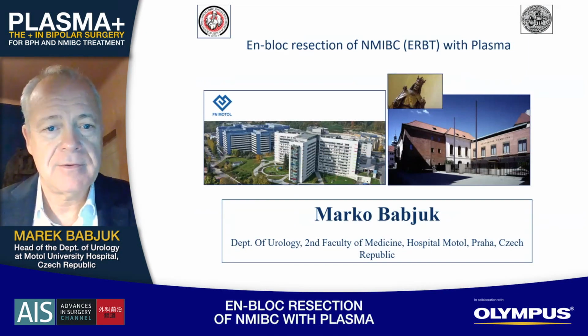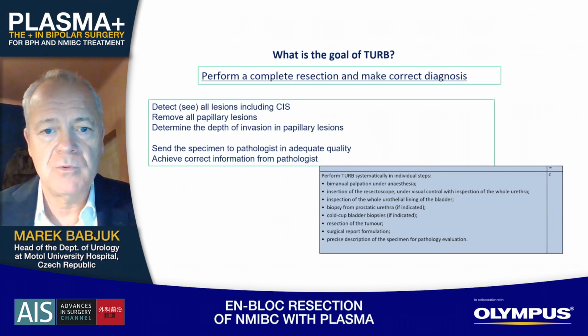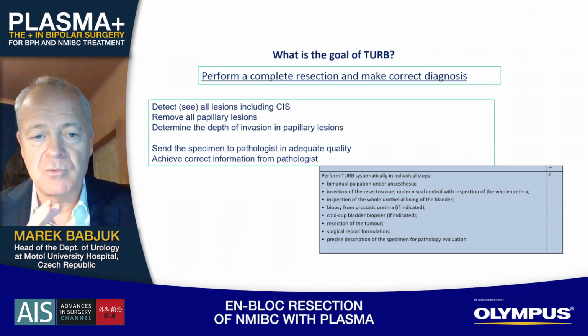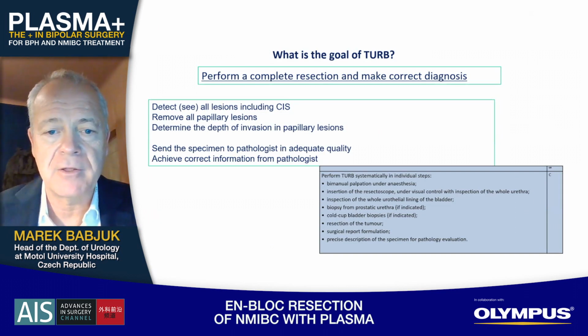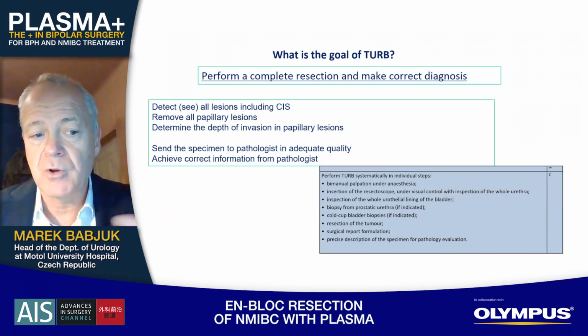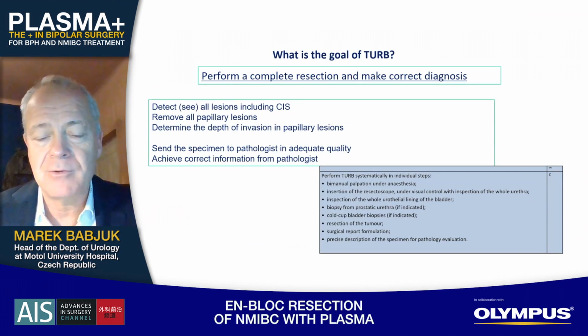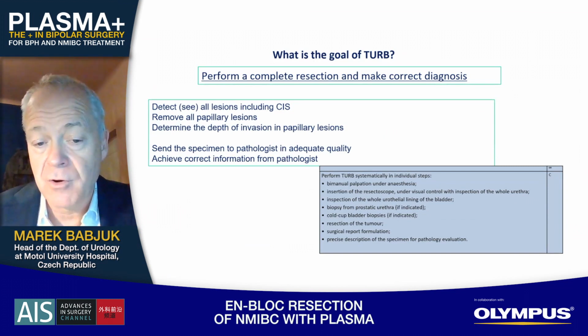Hello everybody, I would like to talk now about how we can use the plasma for en-bloc resection of non-muscle invasive bladder cancer. First, of course, we need to talk about the goal of TUR-B. The goal of TUR-B is to perform a complete resection. It means to resect all papillary lesions and also make a correct diagnosis, which means that you need to see and also detect the carcinoma in situ. You should also determine the depth of invasion in papillary lesions. To achieve that, you need to send a specimen to the pathologist in adequate quality, and you need to receive the correct information from him or her.